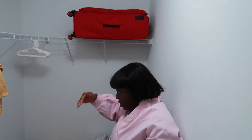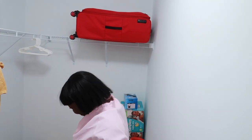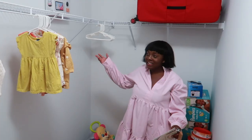Traveling with a suitcase right here. Whenever she wants to travel, she just drops it. Belle, where are you traveling to? So yeah, that's about it.